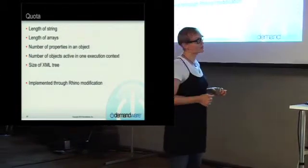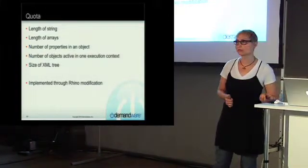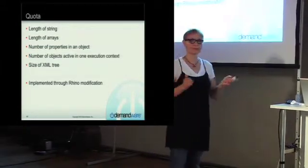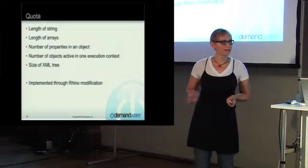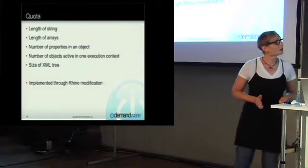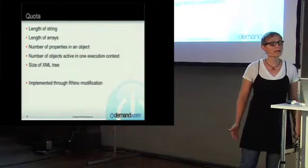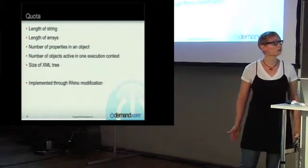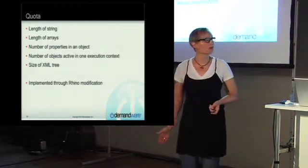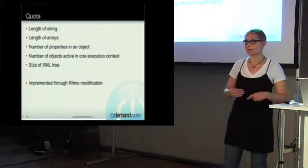That is also a little bit due to how we did it. We did it as a Rhino modification so that we can now control the length of a string. We say if someone has a string with more than 1 megabyte, something must be wrong. Same way with the length of an array, or the number of properties in an object, or the number of objects actually active in an execution context. Also, we are estimating the size of the XML tree. If that's too big, then something is wrong. And with that, we can control the really bad behaviors a little bit.